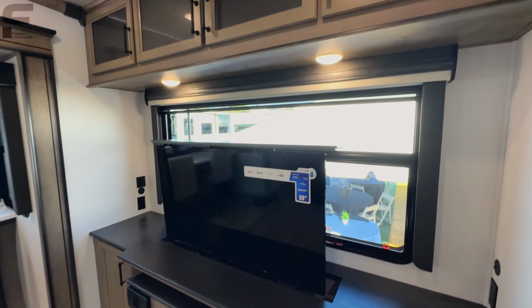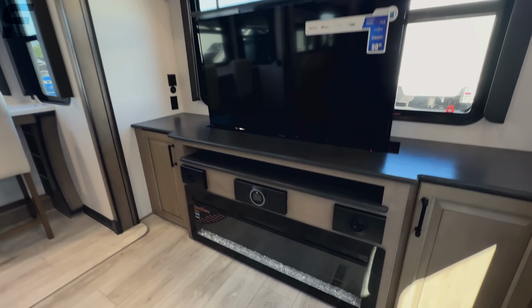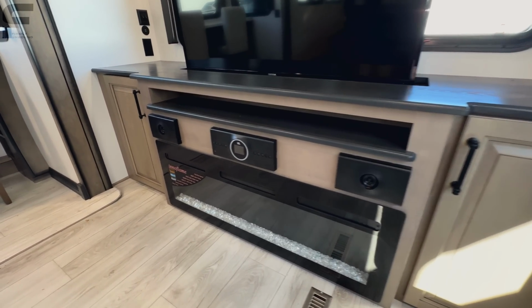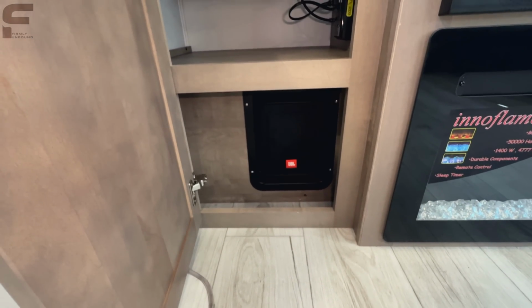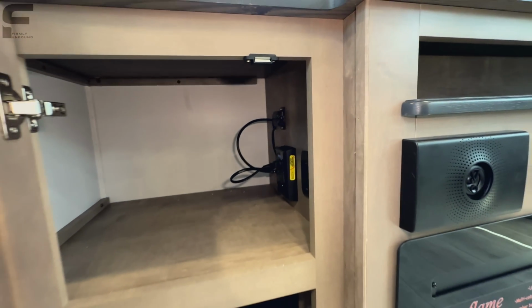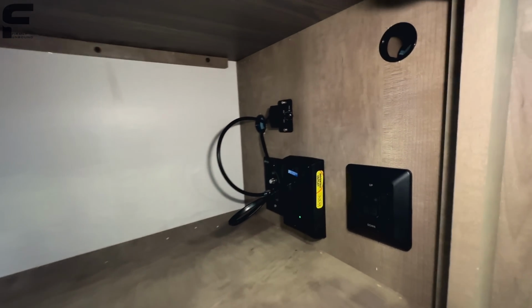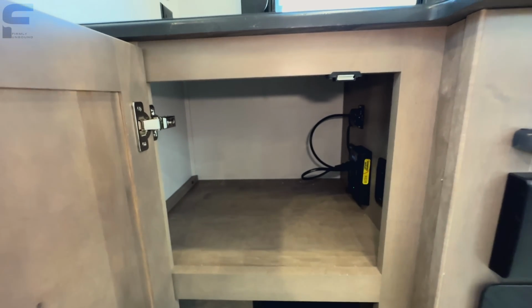This is a smart TV here, so you do have things like Netflix, YouTube, things like that on here. And this is a JBL sound system that should also have a subwoofer, yep, down underneath here. And then you have your gain control knob for just the subwoofer independently. Also looks like there's a spot right through here to run cables, so you can get stuff wired through here to the TV.